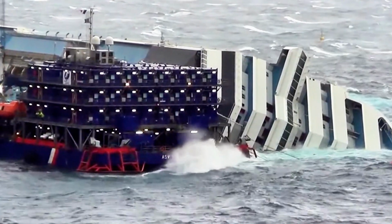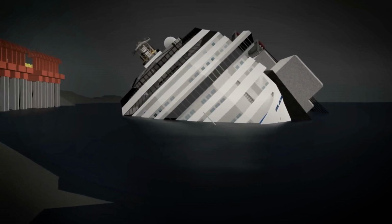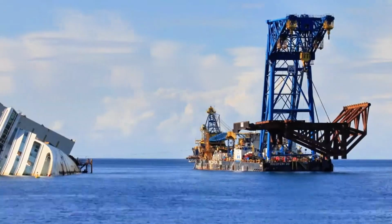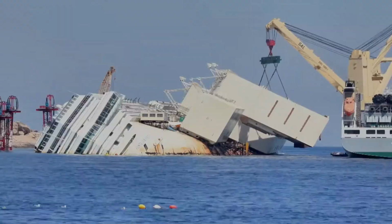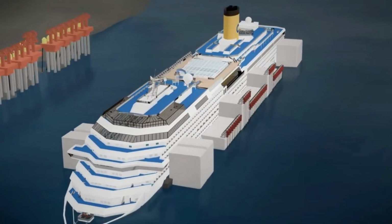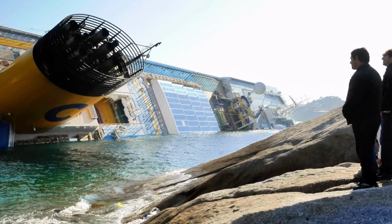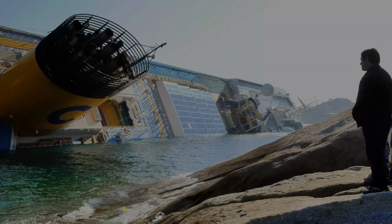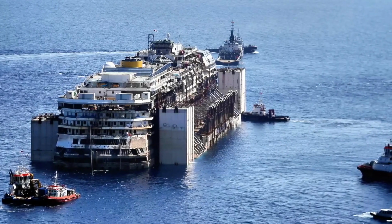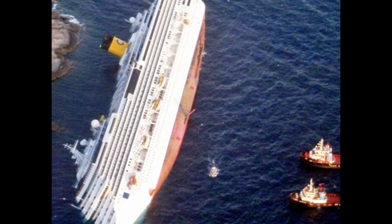From the initial stabilization to the precise parbuckling, every stage of the Costa Concordia salvage operation pushed the limits of modern engineering. Advanced techniques like constructing an underwater false bottom, fixing buoyancy-enhancing sponsons, and employing strand jacks to rotate the vessel were executed with surgical precision. Hundreds of experts from various fields coordinated their efforts to transform a listing 114,000-ton ship into a recoverable asset, overcoming challenges that had once seemed insurmountable.